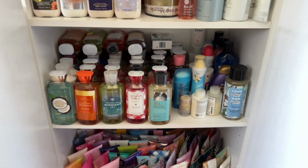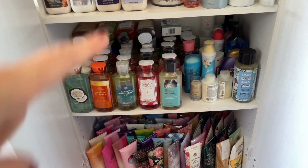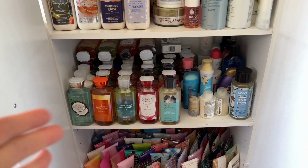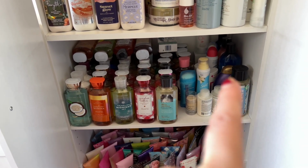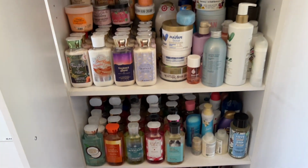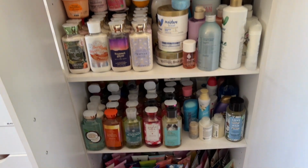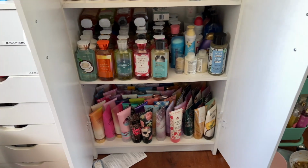That is what my shower gels were looking like. I really didn't want to make another one over here, so I just wanted to keep it separate on this side. I didn't want to go too heavy on that side. Over here, I do have a couple of shampoos and deodorants I stack over there, but that is what it's looking like. So that is my lotions, my shower gels, and my body creams.